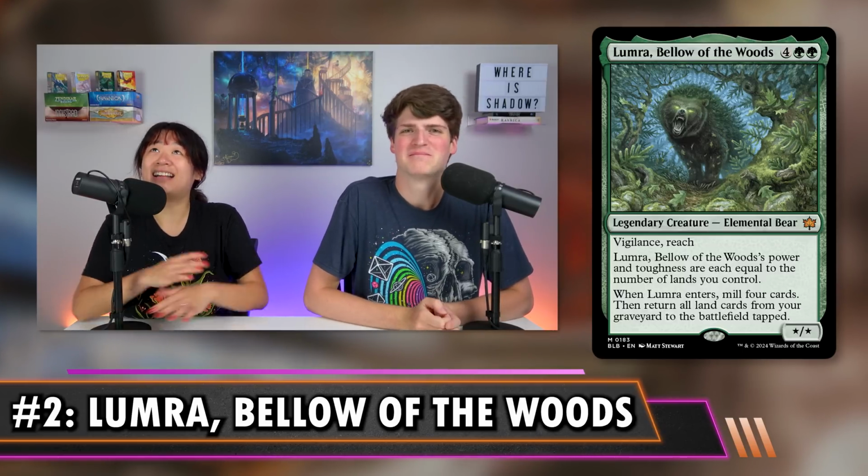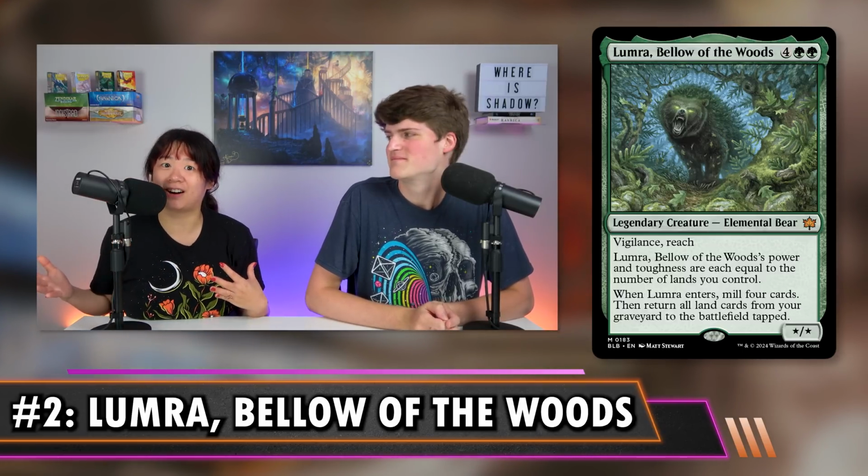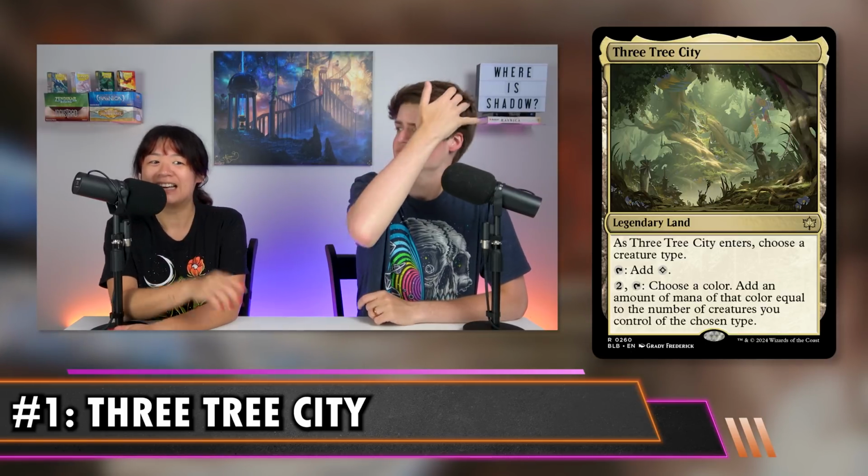But number one, I need like 3 copies of this card. It's Three Tree City. When it enters, you choose a creature type, because it's a land. You tap it to add colorless, or tap it for 2, choose a color, and add an amount of mana of that color equal to the number of creatures you control of the chosen type. As I alluded to before, I love token decks. I love making little creature tokens, and this is going to be a staple in any deck that needs those.